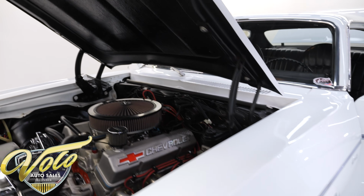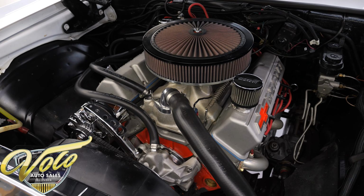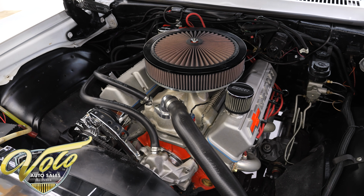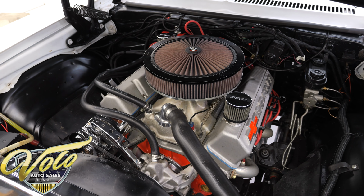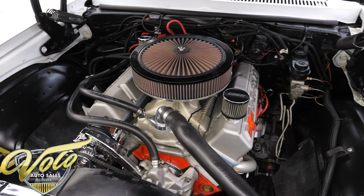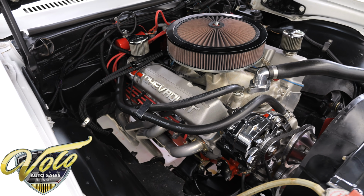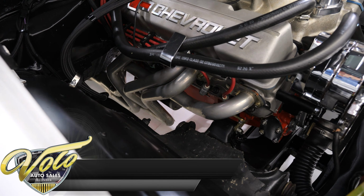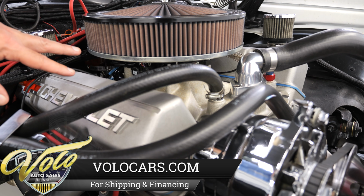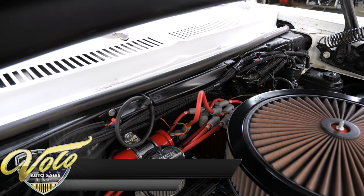So yes, the motor is a 383 stroker, so that's a 350 that was bored and stroked. Has splayed 4-bolt mains, a forged crank, 6-inch Wheeler rods, 10-to-1 Trick Flow pistons, roller lifters, etc., etc. It also has Trick Flow aluminum heads with a Victor Jr. Edelbrock intake, a new Holley Sniper fuel injection, complete MSD ignition system.